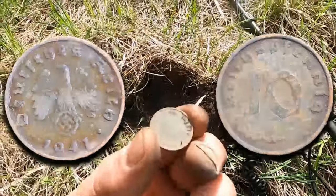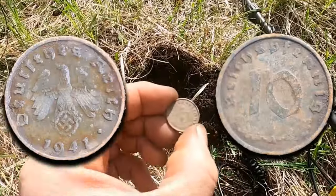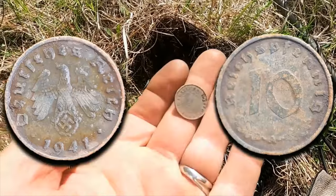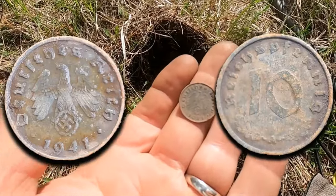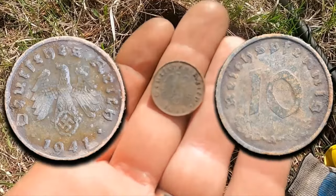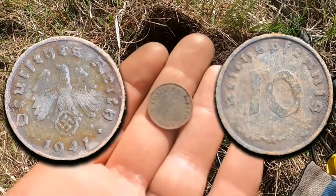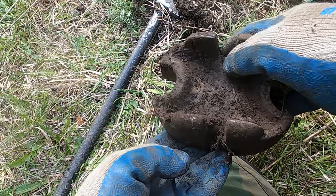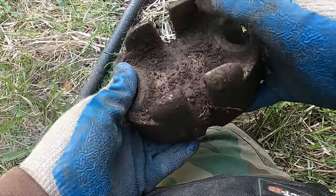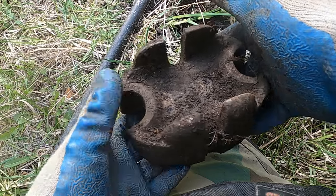I mean, Nazi coin in Montana. That's something you don't see a lot of. Obviously, I'm not excited because I love Nazis, but this is just amazing. Yeah. So cool. Very pretty coin. Man, I like digging some of these big iron signals. Look at that thing. Crazy.